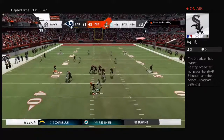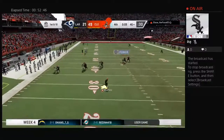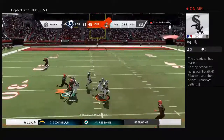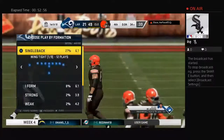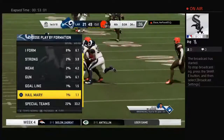They'll come out throwing here to start the drive. Steps away to his left. And his pass is intercepted for the fourth time today. Picked off at the 33. And his guys are going to take over at the 34-yard line.